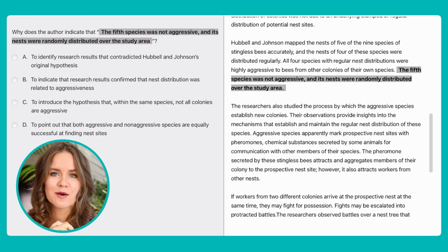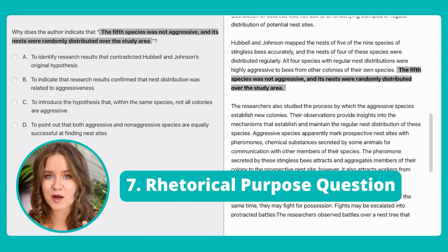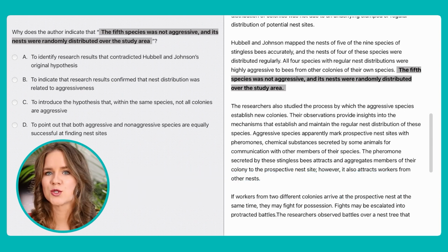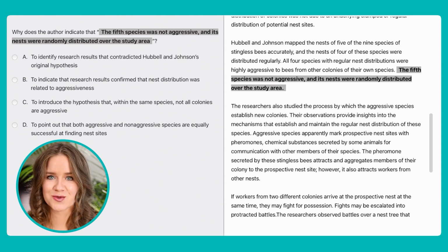Now, what about the next question? It's the rhetorical purpose question, and it refers to this very paragraph. Remember I always told you to do the questions one by one? This is exactly why you need to do that.